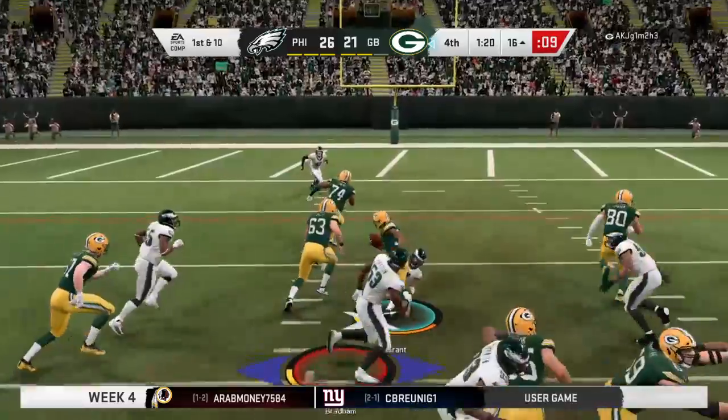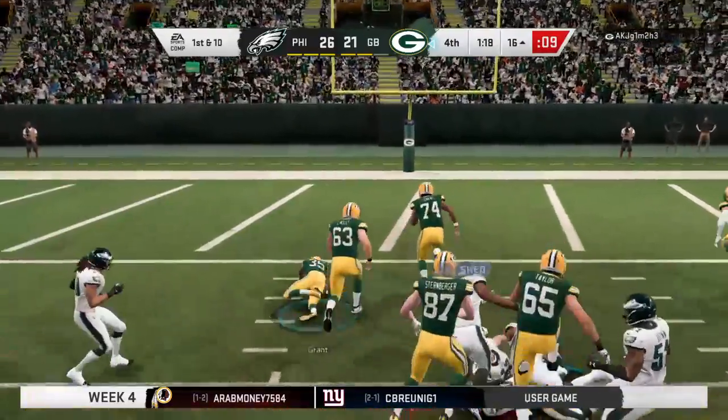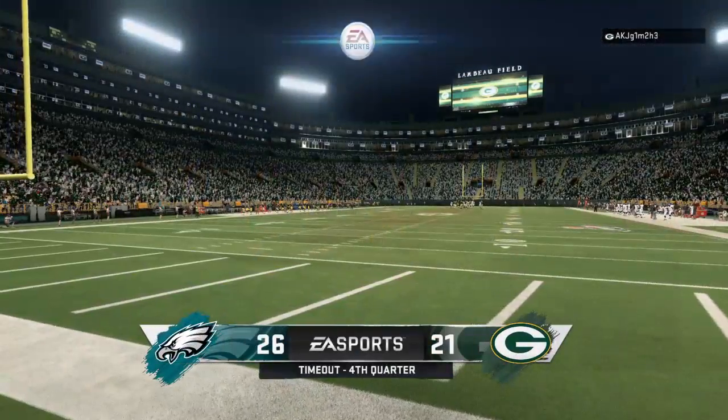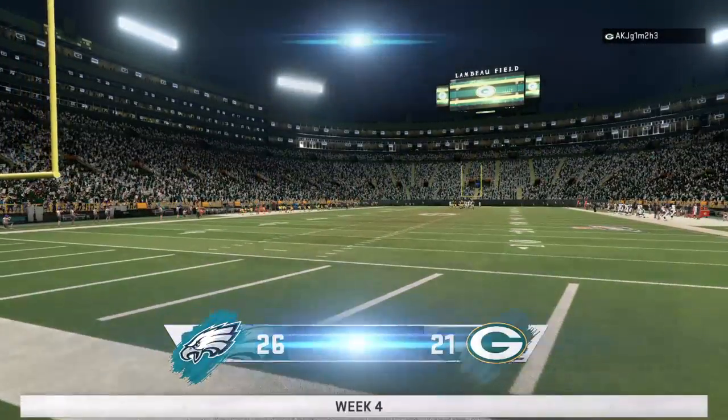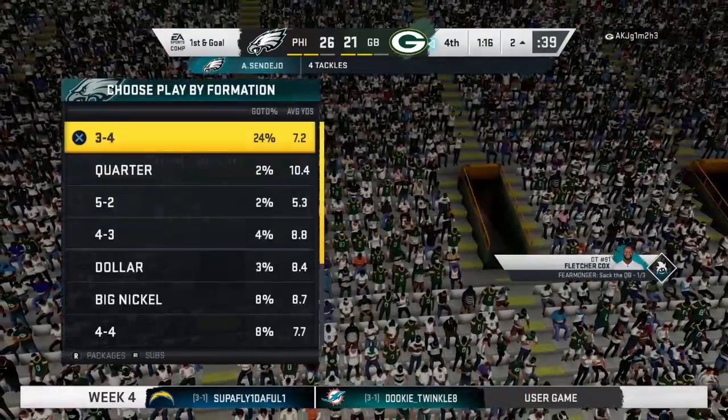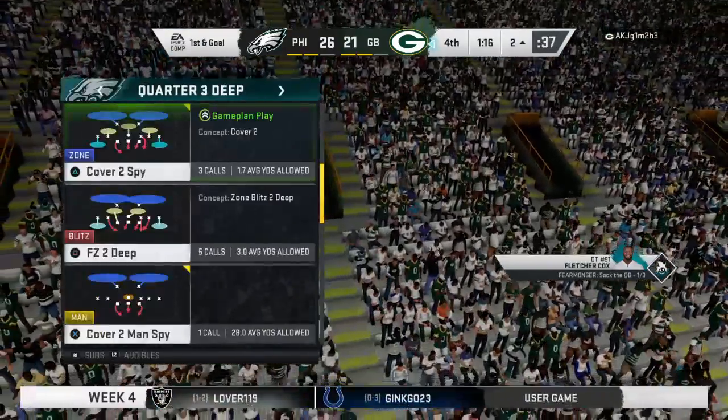They'll run on 1st down. Grant. And they corral him just a couple yards shy of the end zone. The Eagles going to take the first of their timeouts. And they'll be disappointed to have to burn one there after giving up the 1st down.